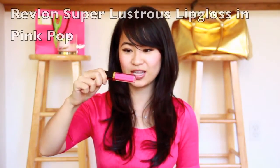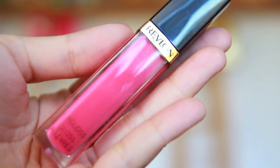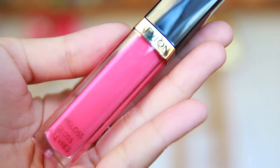Okay, so the last lip color that I have is, oh, it matches my shirt actually. This is a Revlon Super Lustrous lip gloss in the color Pink Pop. And I love this line of lip glosses. So if you guys haven't used the Super Lustrous lip glosses, you totally should. They're way less sticky than MAC lip glosses, so they don't last as long as MAC lip glosses do.